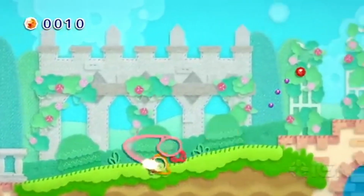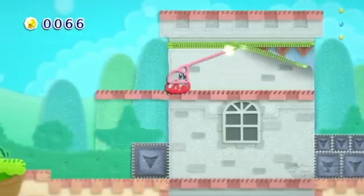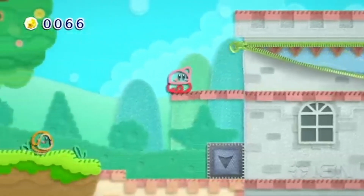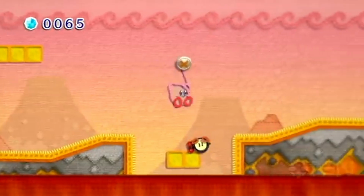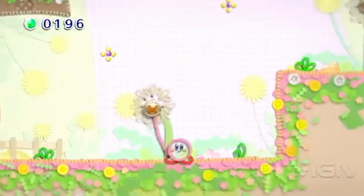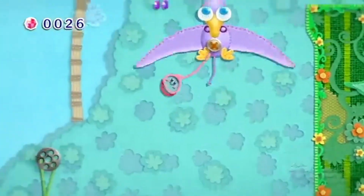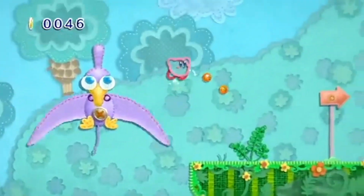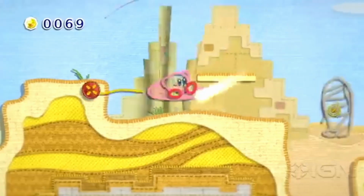So this game is just full of yarn. Yarn Kirby, yarn Prince Fluff, yarn enemies, yarn moves. It's all yarn. And I really love it. So it's kind of your basic Kirby fare. You're going through these different worlds in order to take down the baddie and turn everybody back from being yarn. I think that's the story. I really can't remember. I'm not doing a very good job with these story synopses, but that's okay.